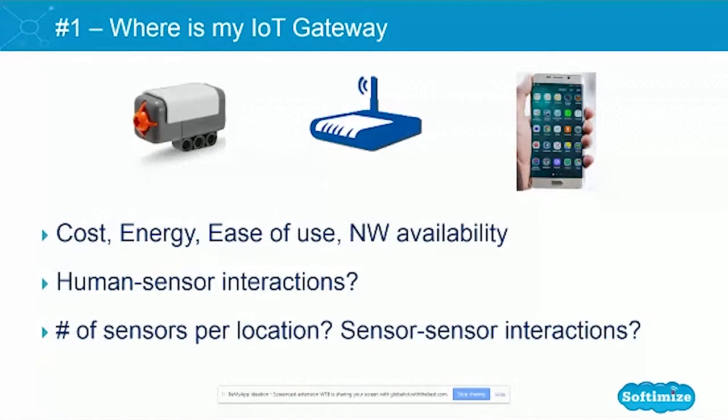But that's not the only consideration. Another one would be if you have sensor-to-sensor interactions. I mean, two sensors in the same location need to work together. For example, if one sensor detects something, the other sensor or actuator does something. In this case, a gateway is important to manage those interactions. Why? Because you may need to mitigate scenarios where the cloud is not available, or when you need low latency and the latency to the cloud is too high, then this local dedicated gateway might be needed.